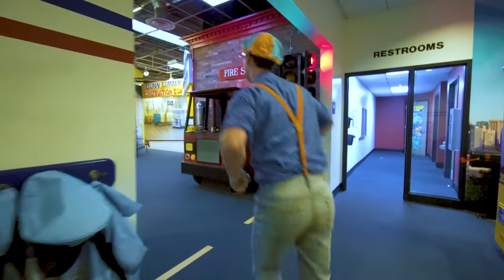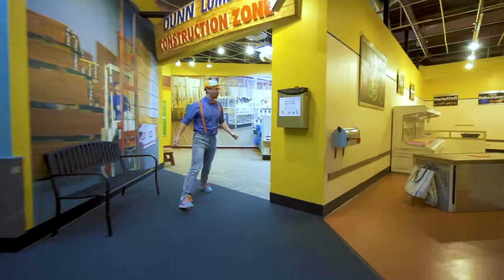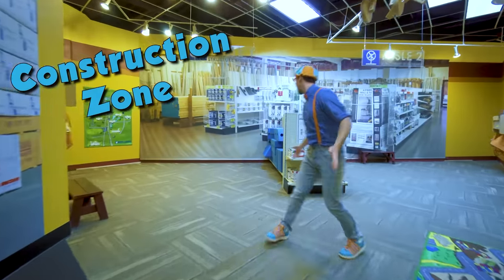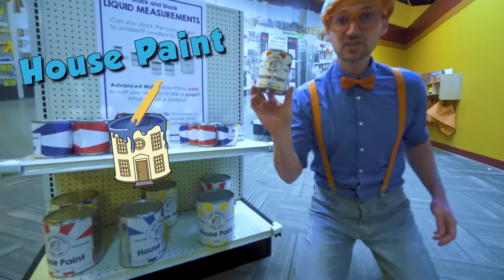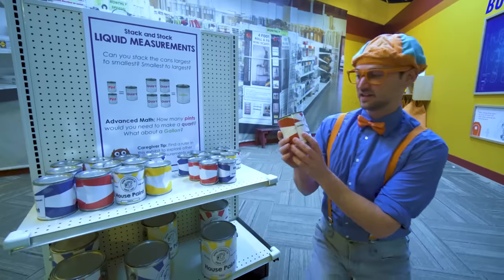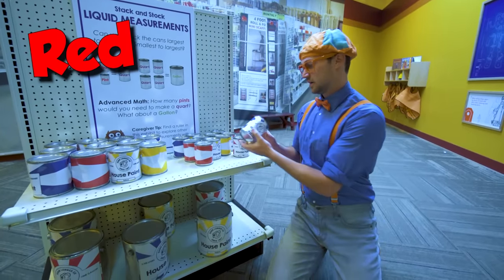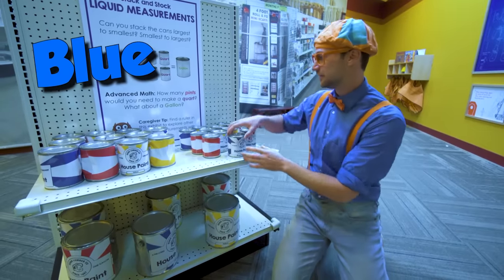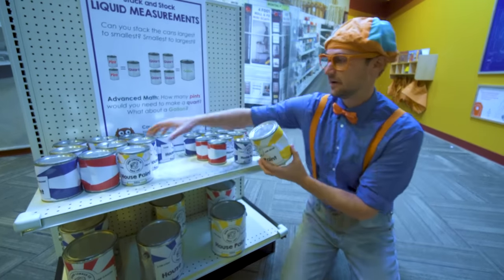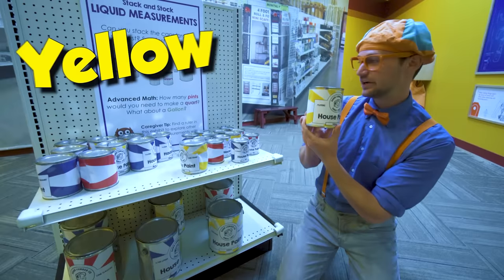Come on. Whoa, construction zone. Whoa, look at this. House paint. This paint is the color red. This paint is the color blue. And this paint, this paint is the color yellow.